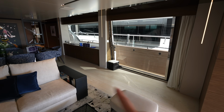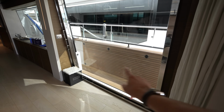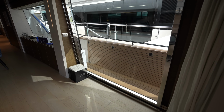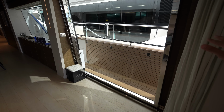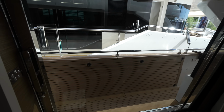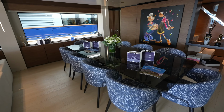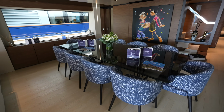And then we also have this massive door, as well as a fold-out balcony. You'll see the teak lining, so you can open this up, really open up the space, and also give you that extra real estate out on the side deck. And then also, we saw it before, but here is your dining room.